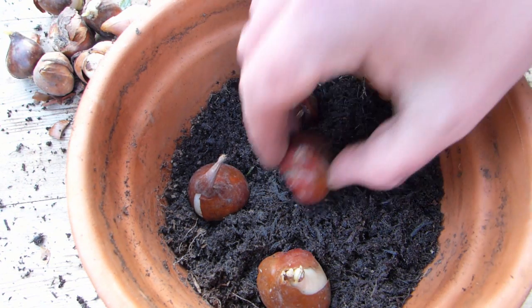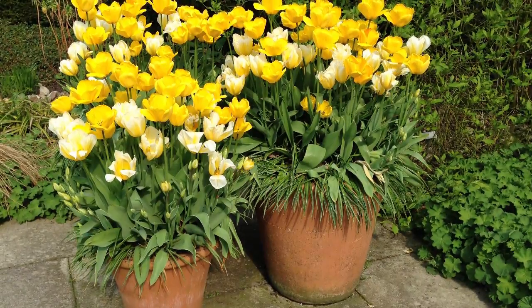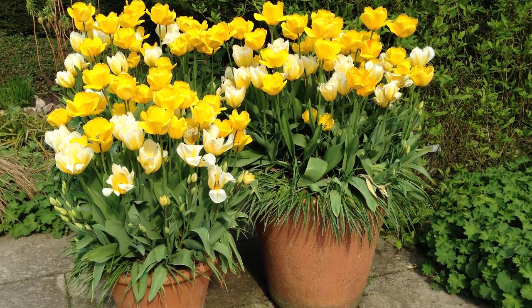Plant bulbs into pots. Bulbs such as daffodils, tulips and hyacinths form clumps that can be split up and shared, so the lucky recipient can enjoy a floral display long after the Christmas festivities are over.